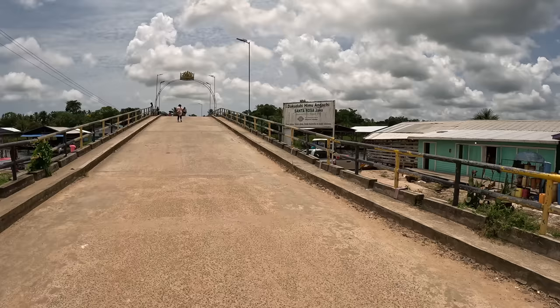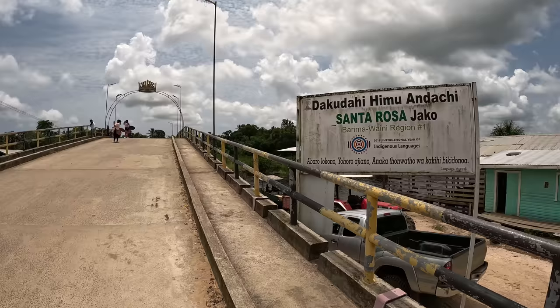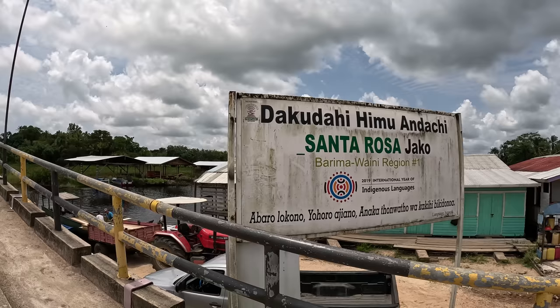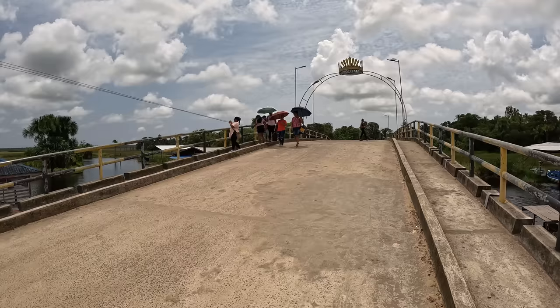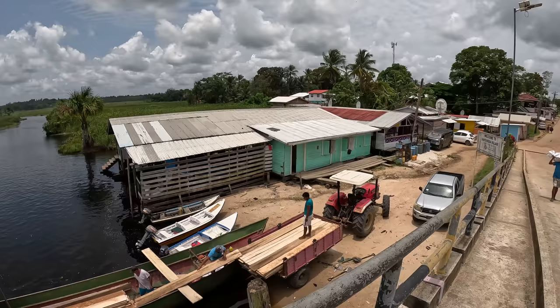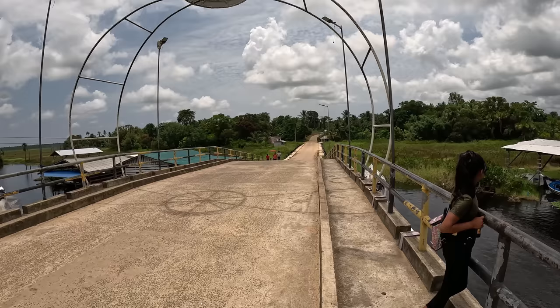Santa Rosa, Jaco, Barima-Waini, Region 1. Dakudai, Dahi, Himu, and Dachi. That's welcome to Santa Rosa, I guess. Dakudai, I think, I heard the word in Pakuri Mission. Beautiful as can be, man.